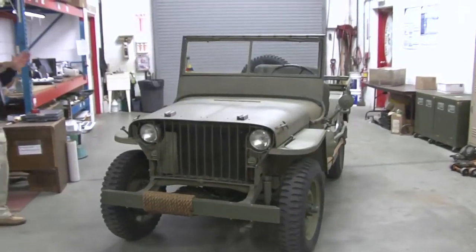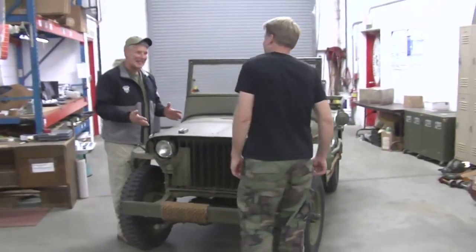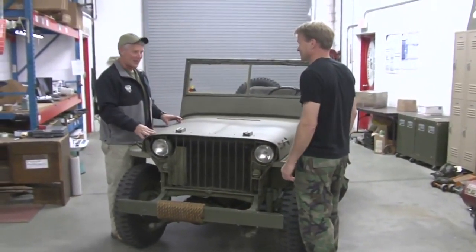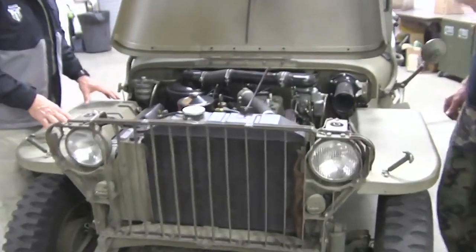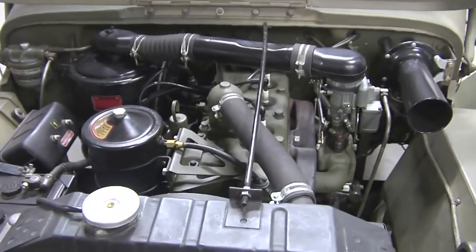Well, George, what a magnificent specimen of a restored Jeep. And I've known you since you were 13, and I'm going to give away your age. You're 53, so that's been over 40 years ago as a kid. But I have to show our viewers out there exactly what restoration means. When did you take this thing down and redo it?